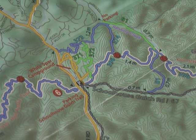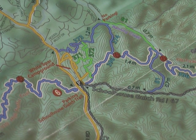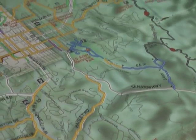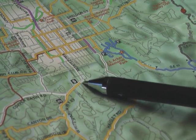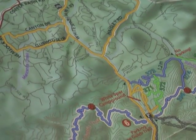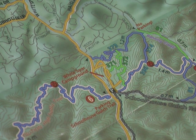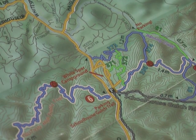Now, the White Spar Campground is just down White Spar Road, which actually is 89, coming out of Prescott. See if I can go up here a little bit and show you where that is. So here's Prescott, here's Montezuma. We come down 89 and a little bit further down, you'll see the sign, White Spar Campground. Just pull in there to the parking lot. Excellent little hike, very popular hike here. You're going to do a couple of miles all together, and not too tough, very enjoyable.